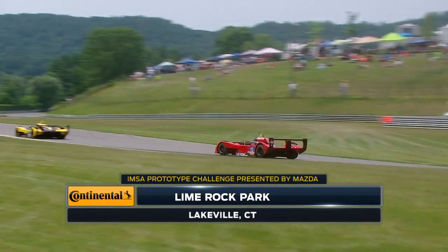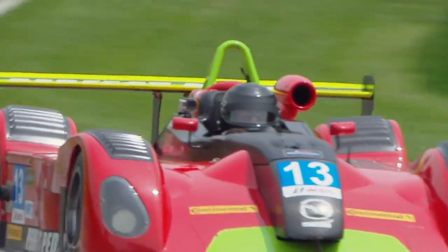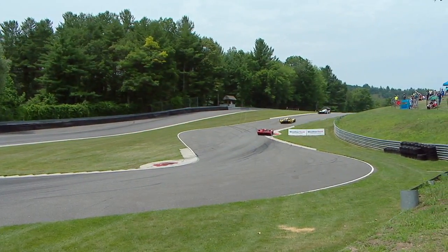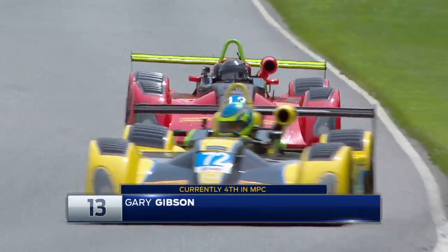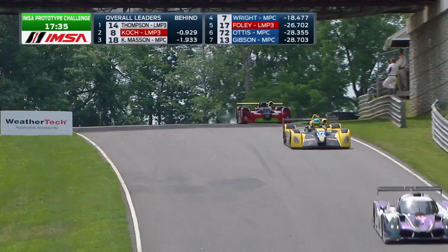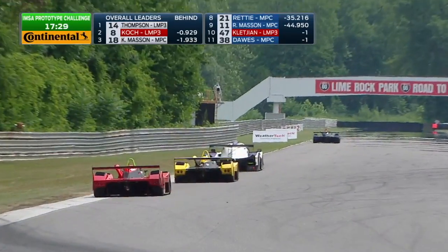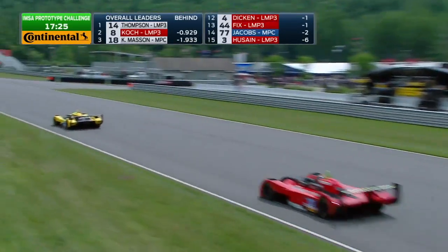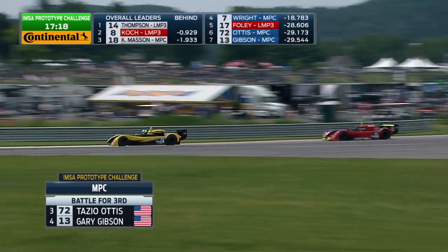IMSA Prototype Challenge presented by Mazda is at Lime Rock Park, Lakeville, Connecticut. One of IMSA's development series, and these drivers are learning a lot around this challenging circuit. In MPC, the red car is that of Gary Gibson, currently 4th, and that is a battle for position on the circuit. But at the front of the field, Colin Thompson leads in LMP3 by just 0.9 of a second, but that has championship implications. He's easing away in the championship share. He's doing exactly what he needs to do, does Colin Thompson.